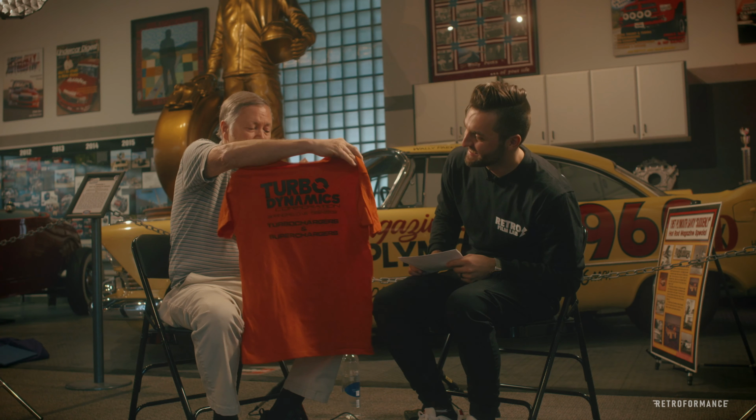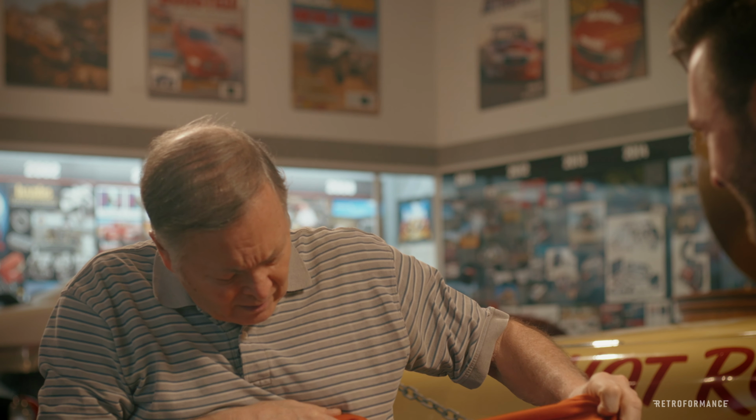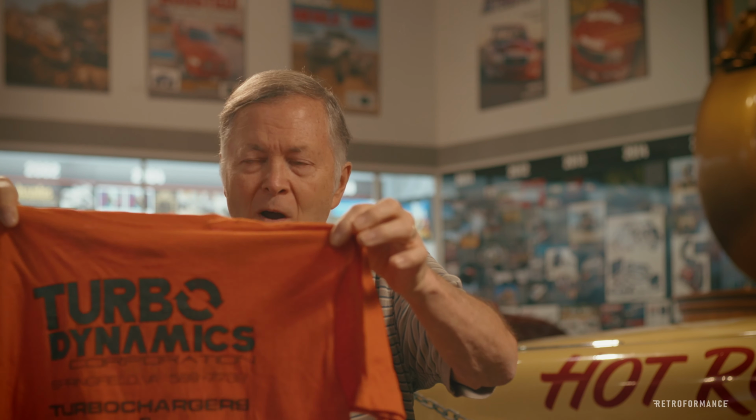That's kind of tacky, but it gets people's attention. And then on the back, it says Turbodynamics. Right here, it says turbochargers and superchargers. With the shirts hanging up there and walking by them all the time, I thought, turbochargers and superchargers, why don't we put turbochargers and a supercharger on the same car? Because I hadn't seen that done before.